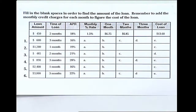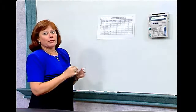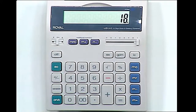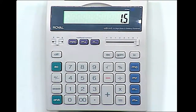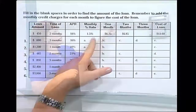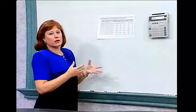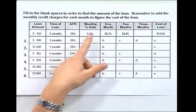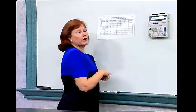Now we remember that there are 12 months in the year, so we're going to divide the annual percentage rate by the number of months in the year. We have an 18% annual percentage rate divided by 12 tells us that we have a monthly percentage rate of 1.5%. If we want to figure out how much that's going to cost us on this particular loan in the first month, we take the amount of the loan times 1.5%. Be very careful to clear out your calculator.